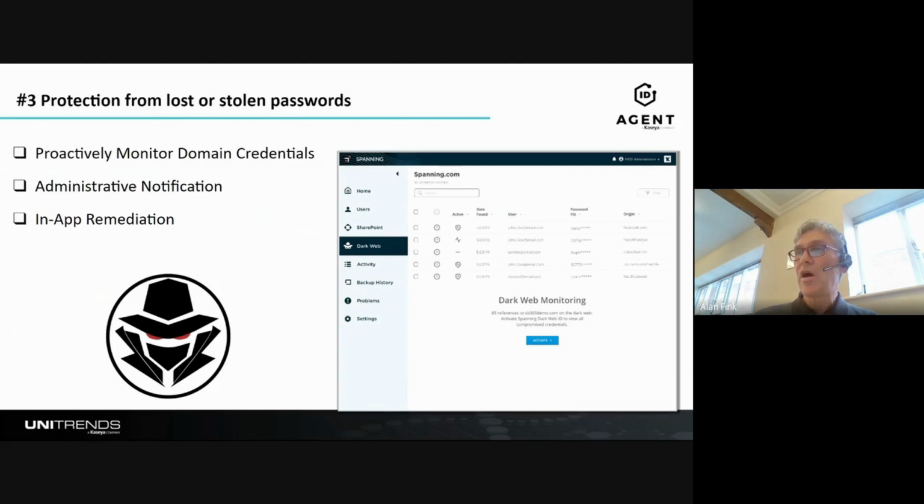This is the ID Agent dark web monitoring. Again, we've covered that, but very simply, you can see on the right hand side, there's a pane which shows you there's been password hits with user credentials. Of course, it blocks out everything other than the last 5 digits, but it shows you what users need to be guided to change their credentials to secure their accounts. In-app remediation makes it very simple and easy to do. Very easy on the administrators. There's nothing complex or overbearing in any of these solutions. It's quick and easy to get it installed, up and running, scheduled, and then it's set it and forget it, they call it. So it pretty much runs itself.